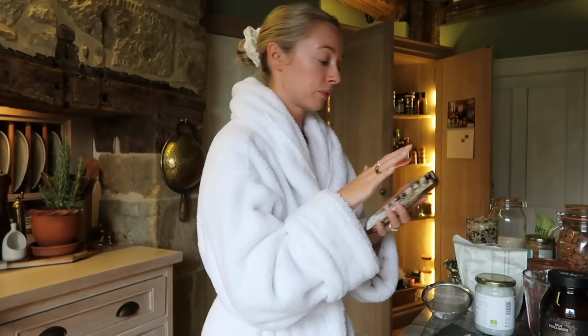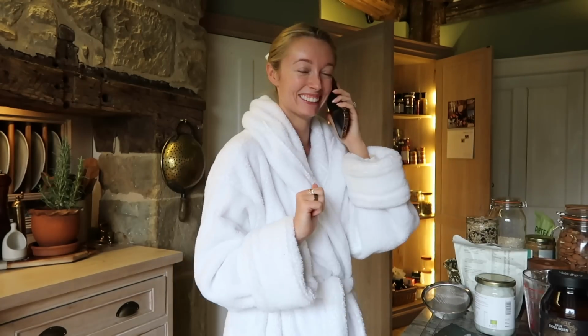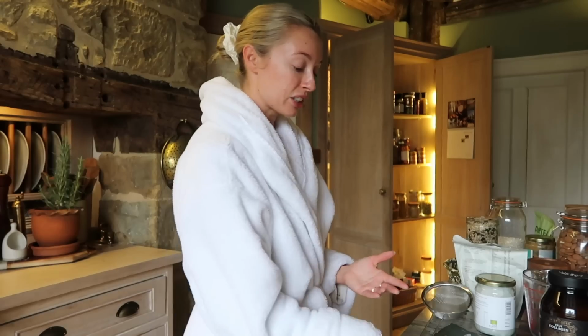Anyway, so obviously last week I organised the pantry cupboard and I just want to do a little bit more organising. Oh, hello. Yeah, I'll be in 15 minutes. So I'm going to do a little bit of a restock this morning, hopefully no more distractions, and I thought we could do it together. First thing is really easy.